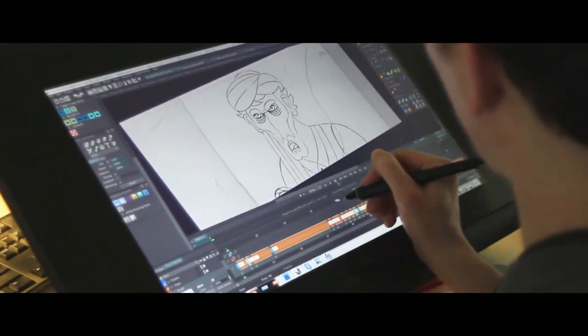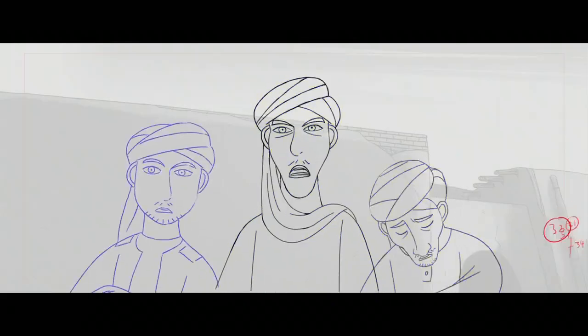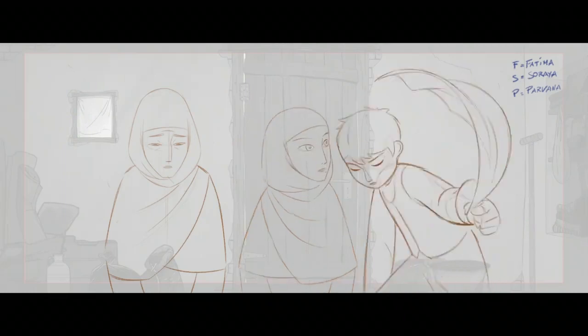A rough animation is the stage where the animator starts to bring the characters to life with quick rough drawings to figure out the broad movement. At that stage, it's not really about tidy drawings, but about the general movement.